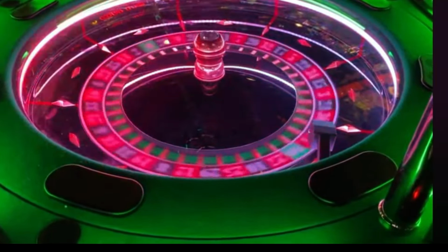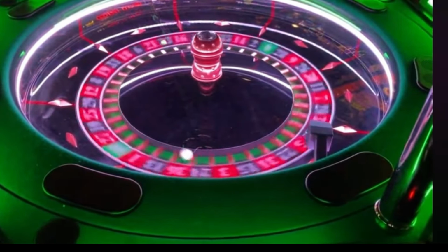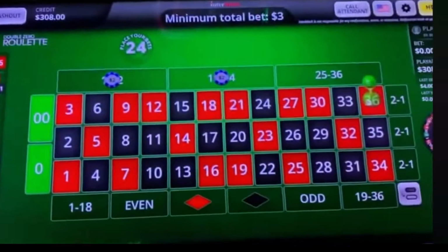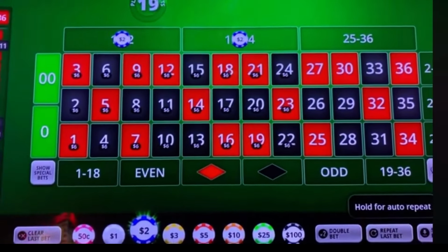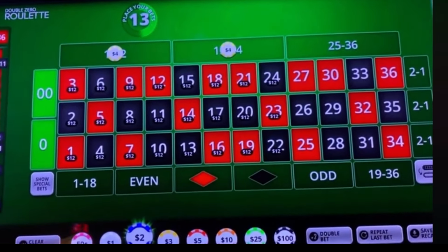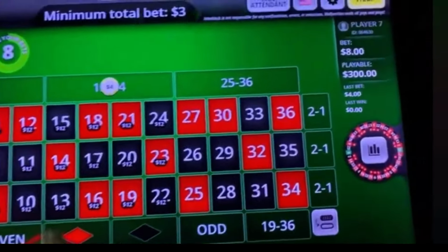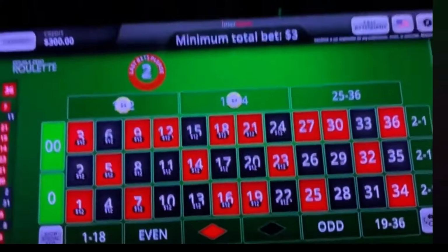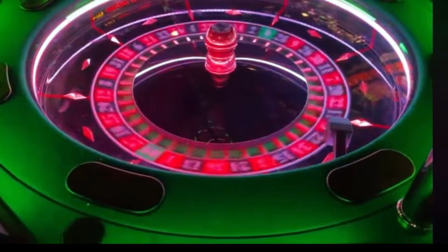All right, let's see if we can hit another one here. Something between 1 and 24 would be nice. And 36 is not it, so there's another whack for us. So we're going to go ahead and double our bets on the first and second dozen and see if we can get a hit here. We'll go from $2 to $4 on each one of these bets. And after that hit, we're down to 308 total. And so let's see if we can get our money back and get going again.